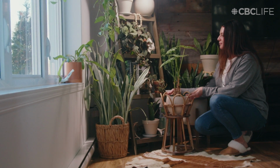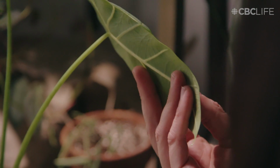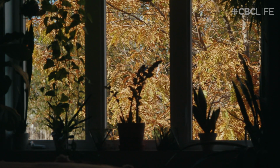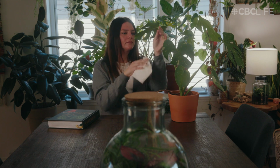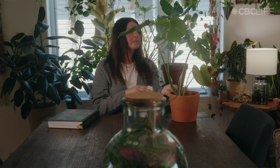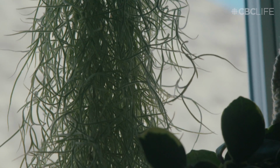Anyone can have plants in their home. Anyone can be a plant parent. Being surrounded by plants, either outside or inside, just brings peace. Happiness brings serenity, and your home is where you want to be more comfortable and yourself and just create that warm, peaceful vibe.